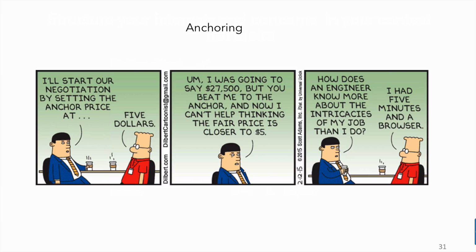I'll let you take a moment to look at this slide here on anchoring. So anchoring is a process, in negotiation, of putting a number out there to anchor what you think the value is on your side of the equation.